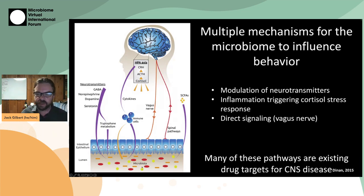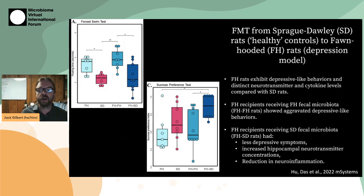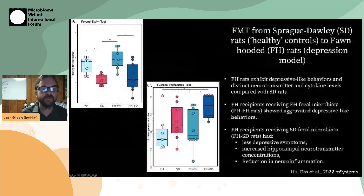All of these pathways are also existing drug targets for most central nervous system diseases, but we think the microbiome may play a significant role. So we did one study where we took fecal microbiome transplants from Sprague Dawley rats, which generally tend to not show a depression-like phenotype, into fawn-hooded rats, which tend to show a depression-like phenotype. So, for example, here are 2 tests that we use to associate or identify depression.